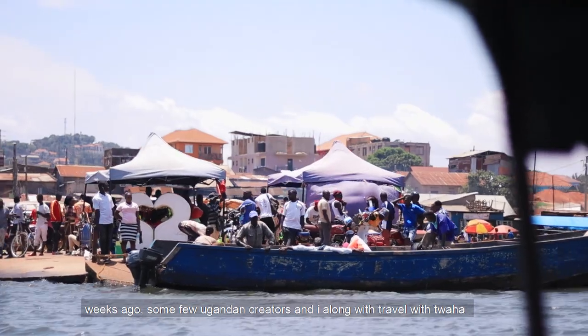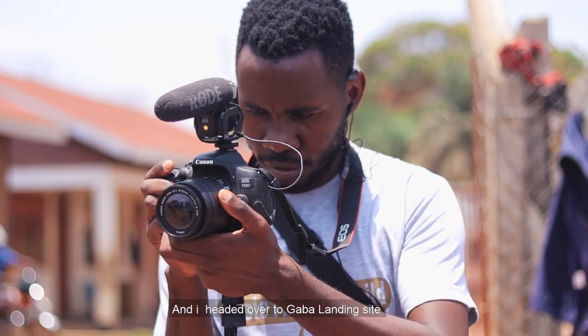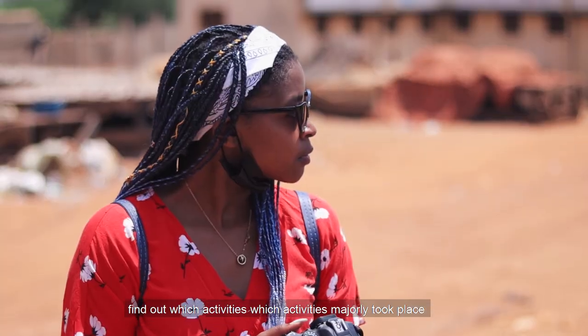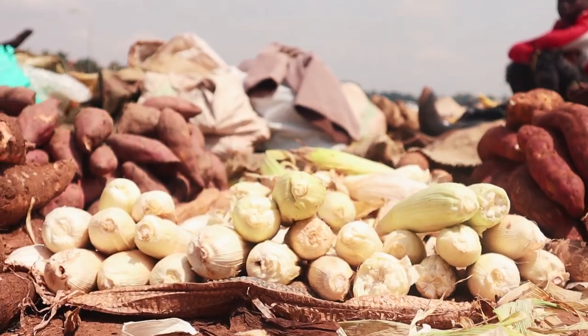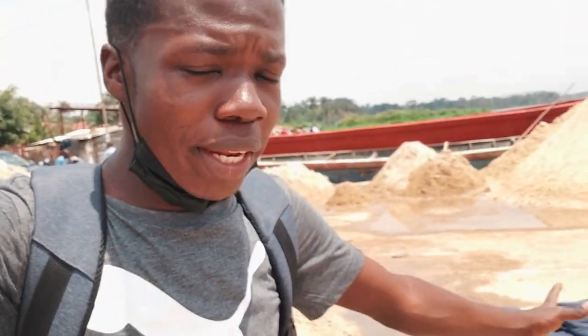Weeks ago, some Ugandan creators, along with Travel with Twaha and I, headed over to Gaba Landing site to find out which activities majorly took place. This landing site is called Gaba and it's located on the outskirts of Kampala City in Makindye Division. There are so many activities that take place at this landing site, and sand mining is one of them. As you can see, there are so many heaps of sand.